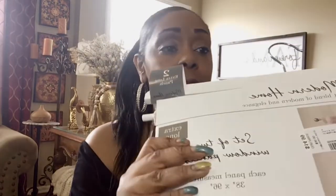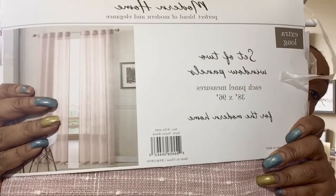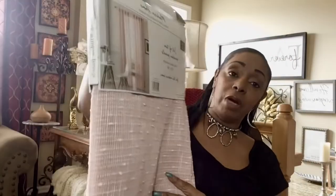I found these beautiful curtains. They are a beautiful light pink, and I purchased these from Gabe's. And if you can see, they were $14.99. And I love them because they are kind of like a mauve color. You actually get two panels in here, and as you can see, they are extra long. They are 96 inches, and for two, you can't beat that. They are pretty sheer, so I'm actually going to put these up and use these as shower curtains.